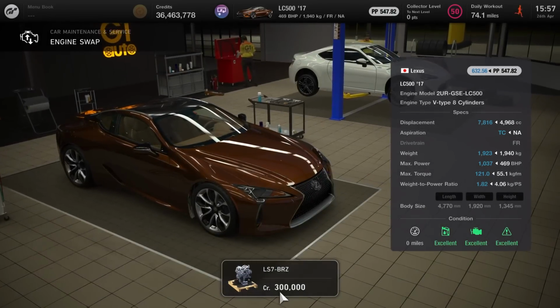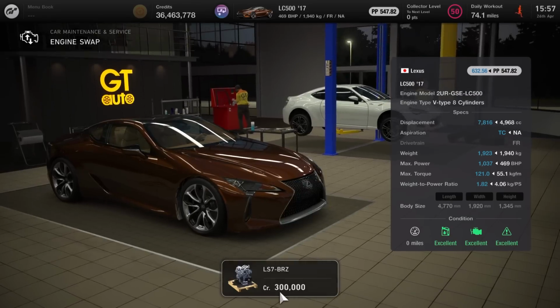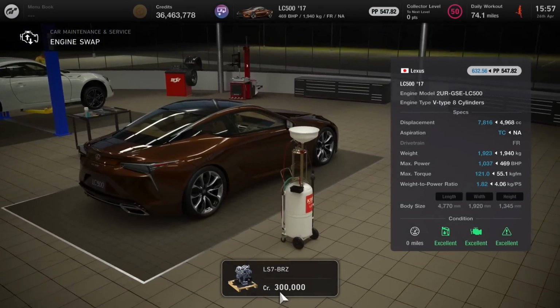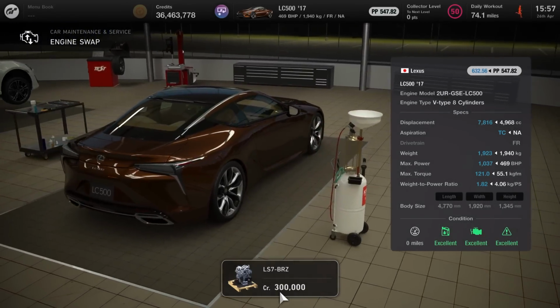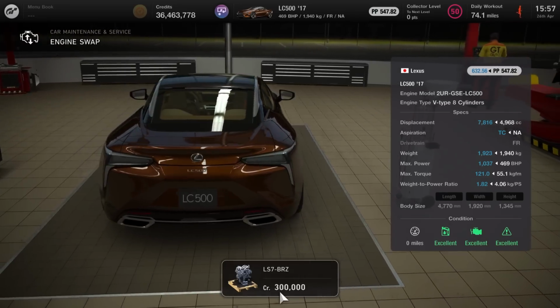CC 4,968 to 7,816. Naturally aspirated to turbocharged. Weight will go down to 1923. BHP to 1037, max torque 121 dead on, and weight to power ratio is 1.82.